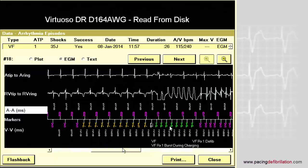The problem is that you can see that the first pacing stimulus is delivered in the T wave, so in the vulnerable period, and you see that it will induce a very fast and polymorphic tachycardia, a ventricular fibrillation.